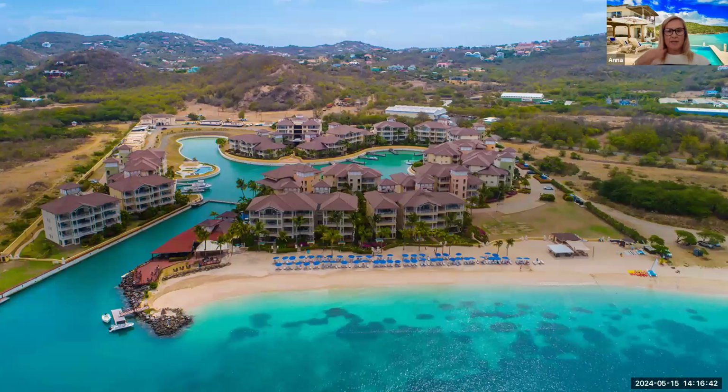So you can see how the resort's laid out. It's very flat, so great for those with walking difficulties, but we are surrounded by a marina, but also on one of the best beaches in St. Lucia. So the best beaches you really will find on the north part of the island. And we are 800 feet of white sand, turquoise waters. It's a very sheltered bay, so safe for swimming there as well. We've got fabulous water sports there.